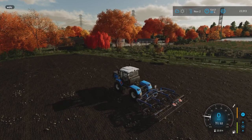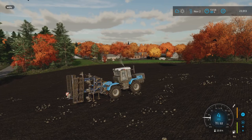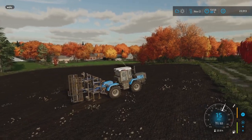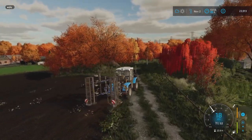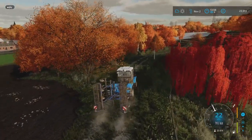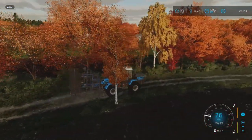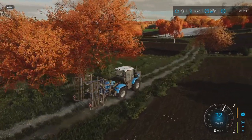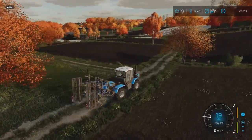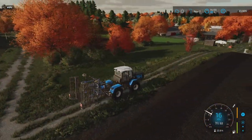So that's the field cultivated. I'm gonna go ahead and fold this up. We're gonna leave it on the back of here because we may end up needing to cultivate this other field. But the next step for this field is we've got to pick those stones off of there before we can drill it. They're too large to deal with. And then we're gonna drill it with oilseed radish.